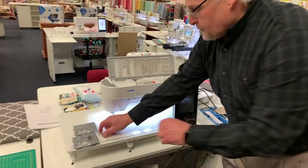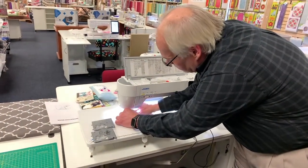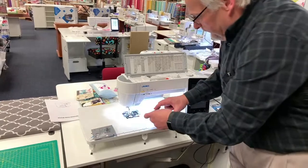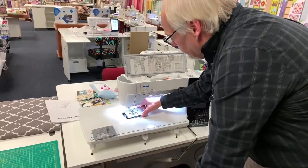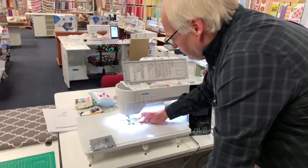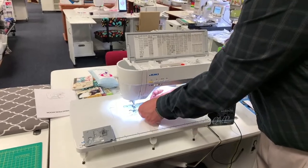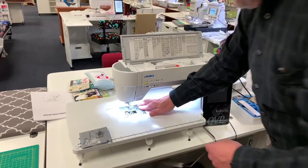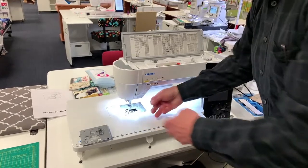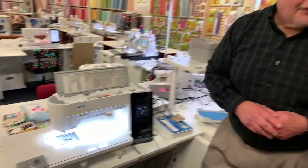So you want that straight stitch like you have on your TL series. All you do is snap in your feed dog, slide your plate in, snap it down. And now, if you put it all the way down, there we go. You're doing straight stitch with a straight stitch quality like the semi-professional machines.